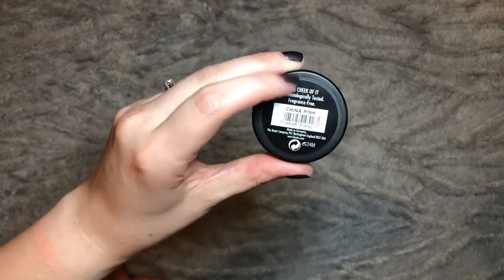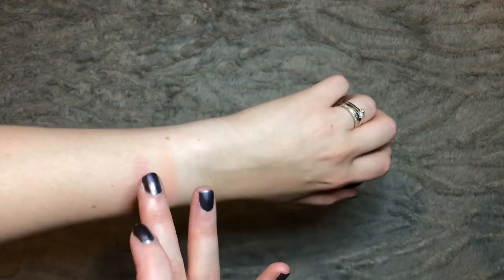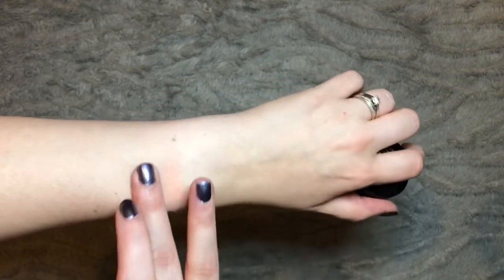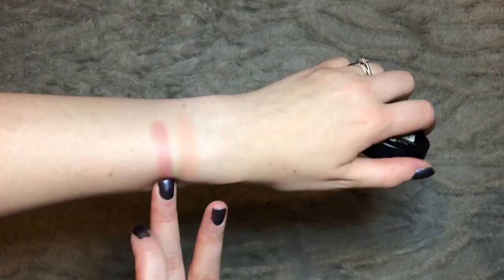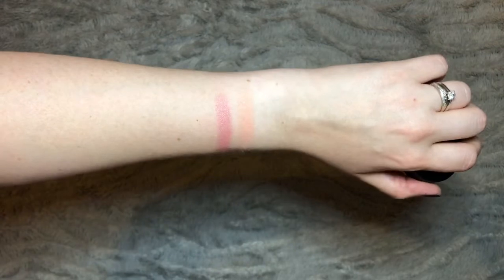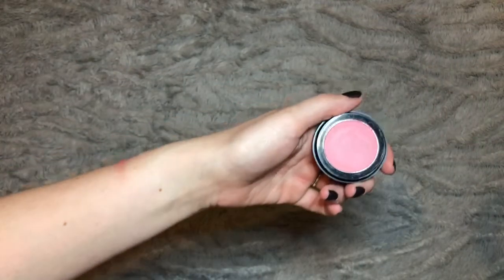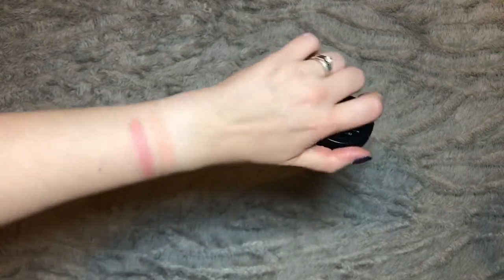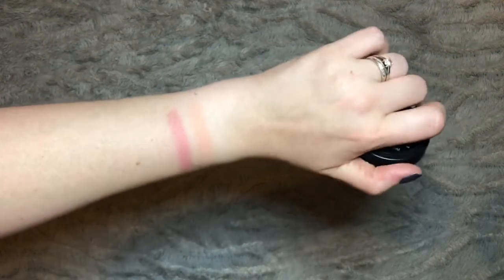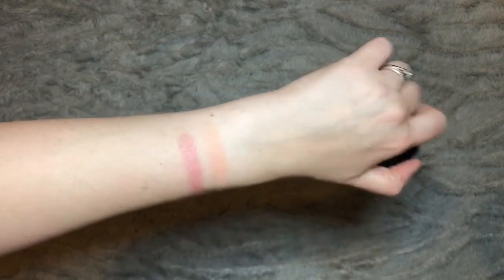I think the cheek of it is the line of them. So this is a quite nice muted pink. It looks brighter in the pan than it actually is on a swatch, but it applies really easy. It is another one that is completely blendable, but it is a really nice formula, and I do think it's a shame that they discontinued these. I haven't used this as much as I should do because it is a really nice pink.